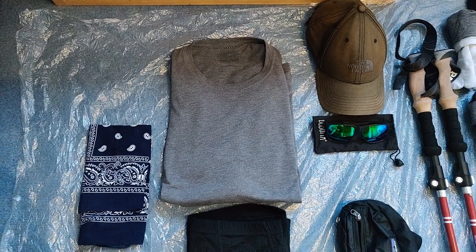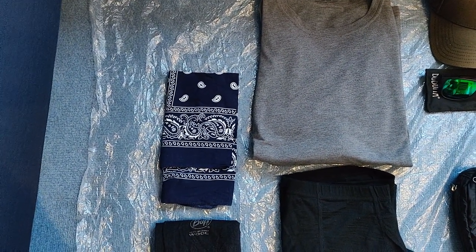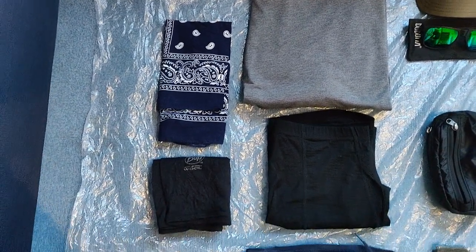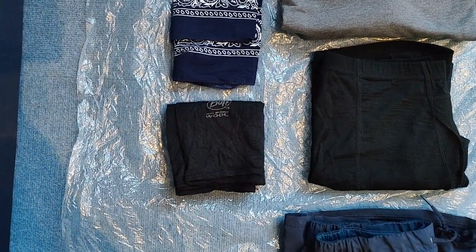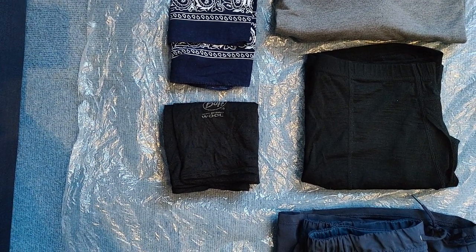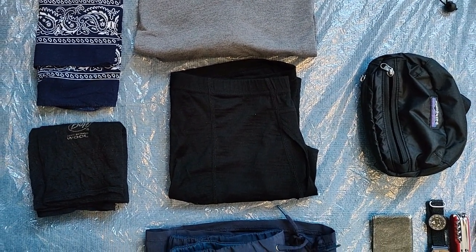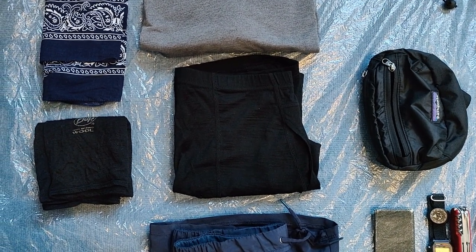Really dig this. Over to the left, there's just a little cotton bandana, which is useful for wiping stuff down, wiping myself included. I mean sweat, of course. Down here there's a little short merino buff, just to keep my neck covered, and also sometimes wear as a hat when it's quite windy. Over to the right there's some minus 33 merino boxers. The brand is just called minus 33.